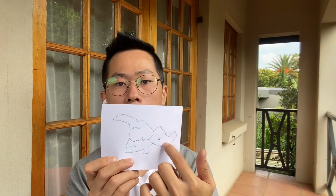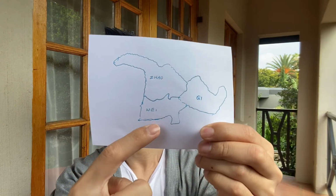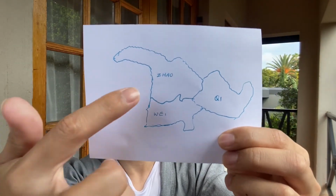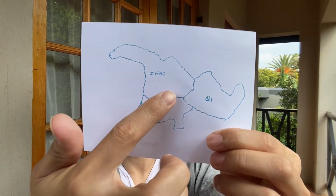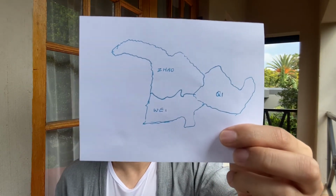The boundary here is from about 2,000 years ago, in the Warring States period in China. At that time, the whole of China consisted of 7 different kingdoms, 7 different states. These were 3 of them. There was one war between the Zhao Kingdom and the Wei Kingdom. They fought with each other. As you can see from the size, Zhao is the big country, the big state. Wei was smaller, and Qi is another state.